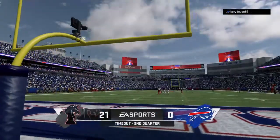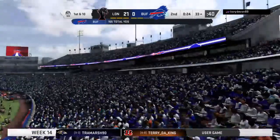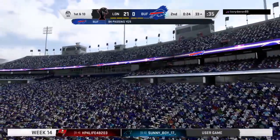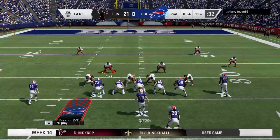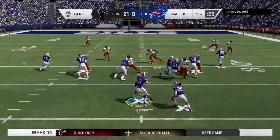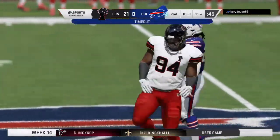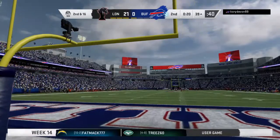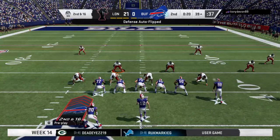Now the Bills are going to use the first of their timeouts as they'll stop the clock with 24 seconds to go in this first half. So the big play changes the complexion of things. Here's 1st and 10 just outside the 30. They'll fake the handoff. Now Luck. Under pressure, and down he goes. Luck is sacked. Now the Bills will use the second of their timeouts as the clock will stop with 20 seconds to go in the first half.